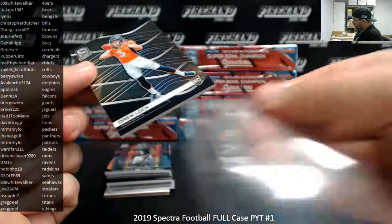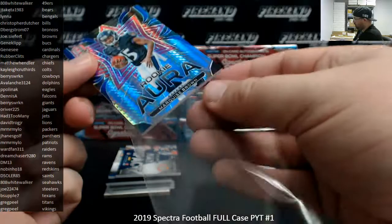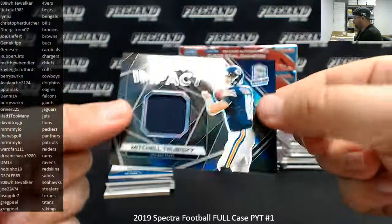Going to follow that up with a neon pink Rookie Aura, Marquise Brown, Baltimore Ravens. Ravens going to DM 13. That one is serial numbered 15 of 25, by the way. Oh, it's his jersey number. 15 of 25, Marquise Brown. Very good. Max Impact, number to 199, Mitchell Trubisky, Bears. Bears belong to Jay Taketa, 1983.